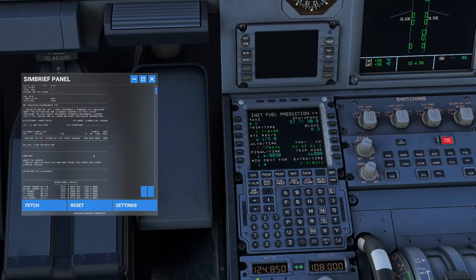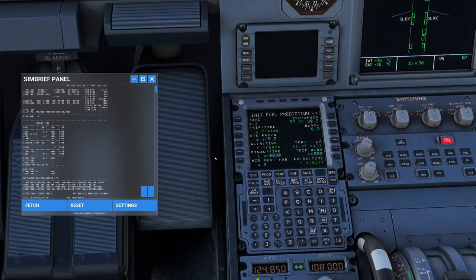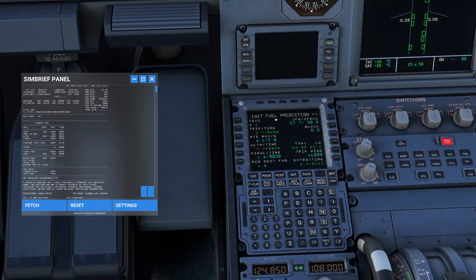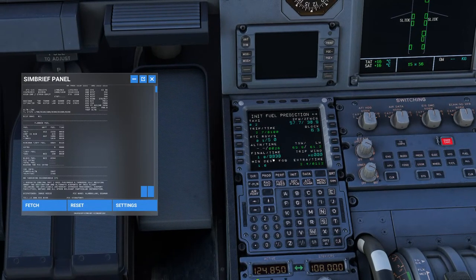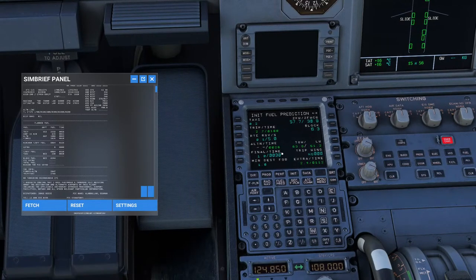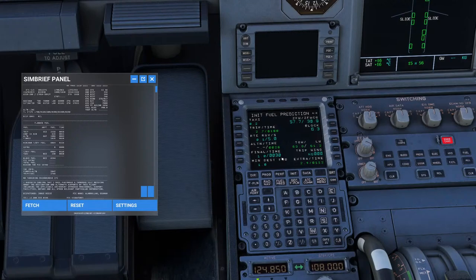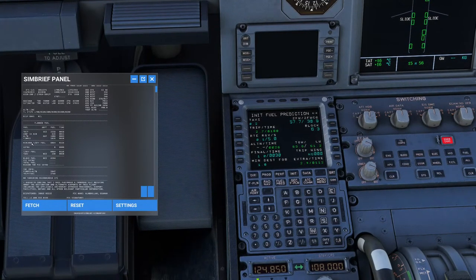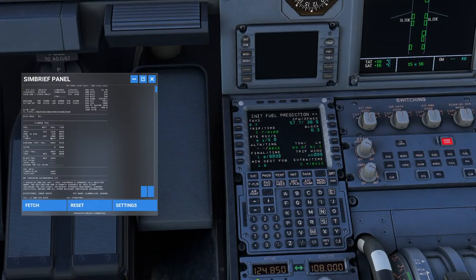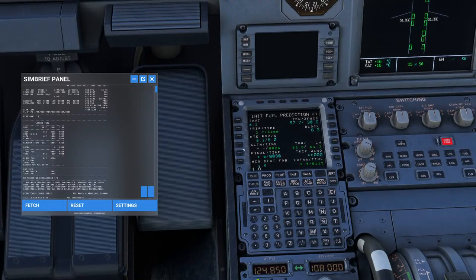Now, another thing we need to do is enter the alternate fuel. By the way, when you go to the initial fuel prediction page, one of the things you have to check is that on arrival, you have 30 minutes left. Minimum 30 minutes, that's a legal requirement. So you have to have 30 minutes. And so we're going to put the alternate here, which is 1.8. So 1.8 for the alternate.